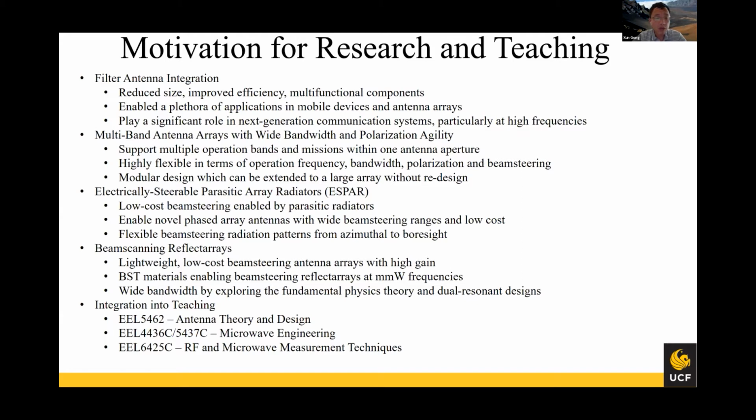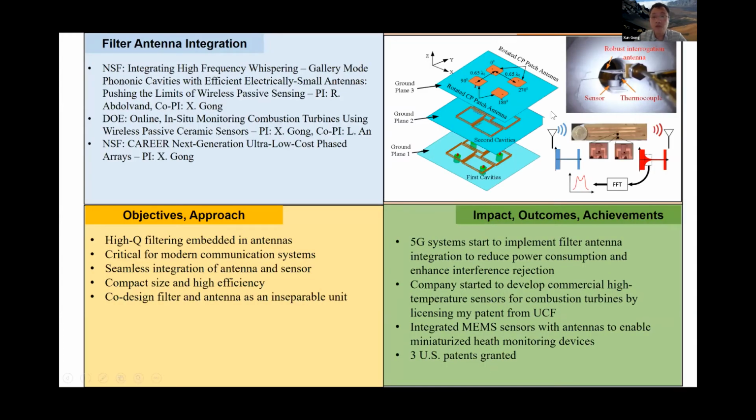And also I will talk about the electrically steerable parasitic array radiators. And these are in the category of high performance and multifunctional antenna arrays, which can support multiple operation goals. And also last, I will talk about the beam scanning reflector arrays, and the research associated with that. And many of those researches have been integrated into my teaching, such as the 3 courses I have listed here. So the first thing I'm going to talk about is the filter antenna integration.